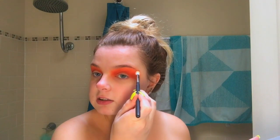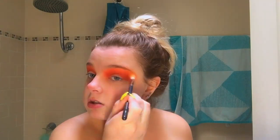And then I think at this point is when I went in with the Creamsicle colour, an M441. I'm going to dip into the Creamsicle shade, like so. That wasn't on camera at all. And then I started kind of buffing it right near my eyebrow because I wanted that area to be a bit lighter. So it was more of an ombre blend, if that makes sense.